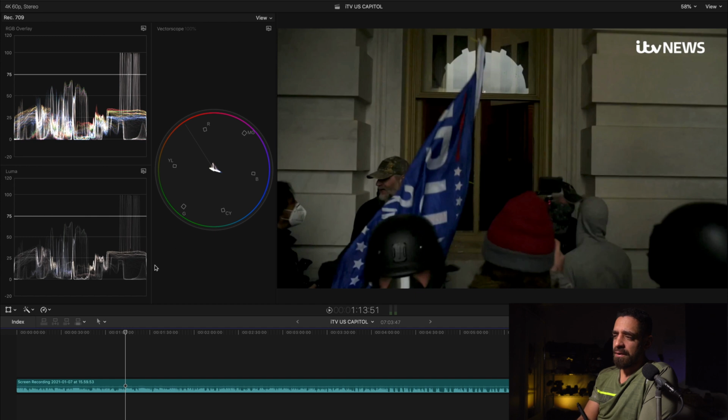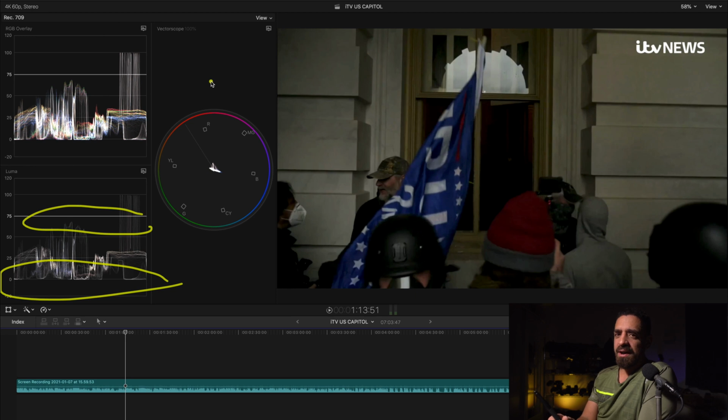Okay, so now we have our colors kind of staying a little dark. I think whoever's operating the camera noticed it, and this gives me a bit of a hint as to what kind of camera this is using. Now let's take a look at what happens.